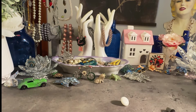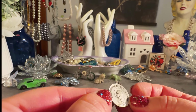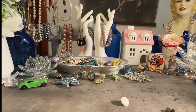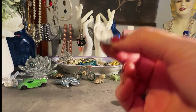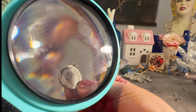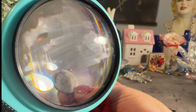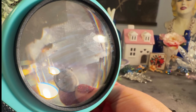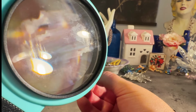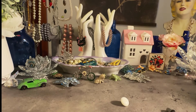Okay, here we have another Catholic pendant, probably the same thing. So this says Saint Therese, Child of Jesus, I think. And this is a really neat pendant. Very cool. Okay.